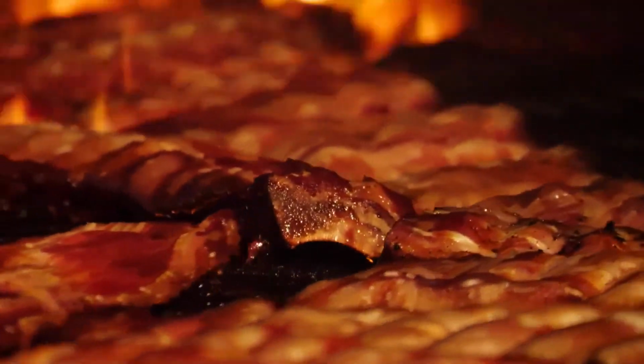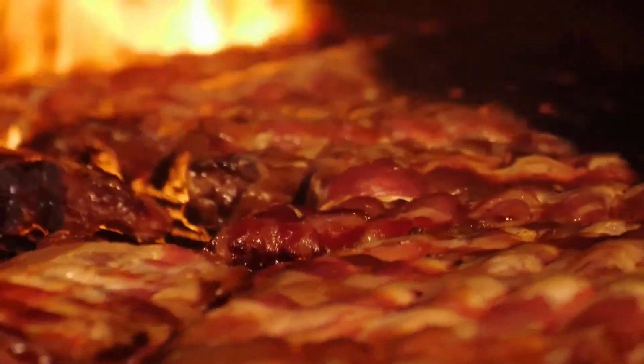My favorite food. I love so many kinds of food, but I'm from Texas and we're very big on barbecue. So any chance I get, anywhere I move, I always look for barbecue places.